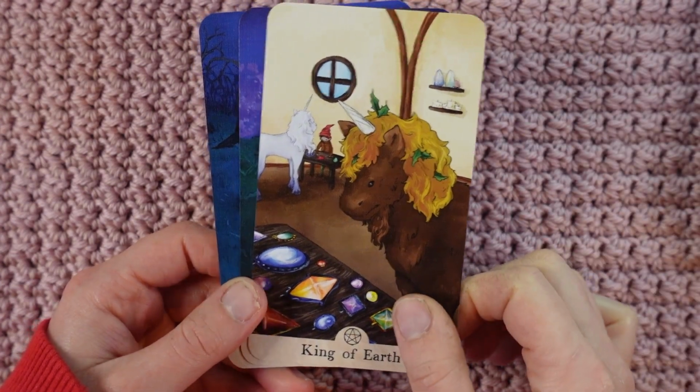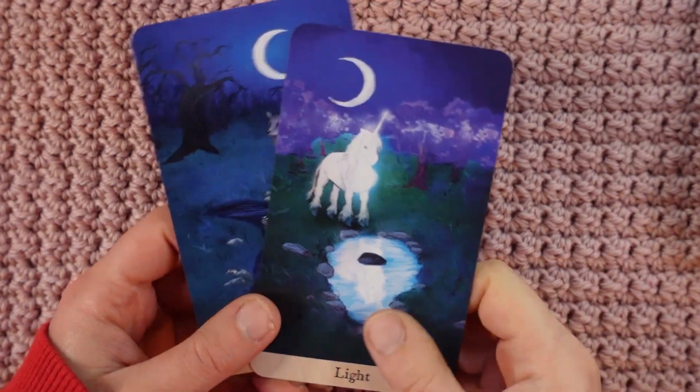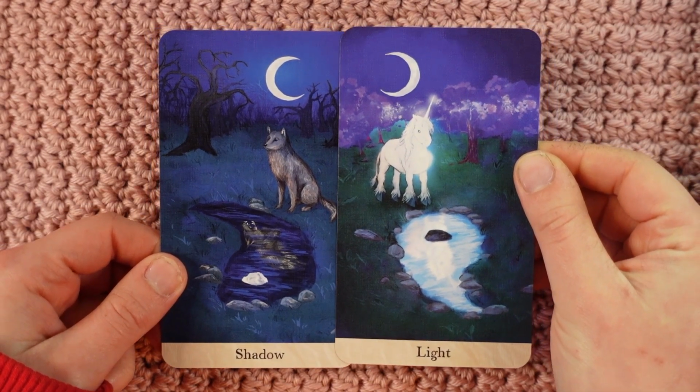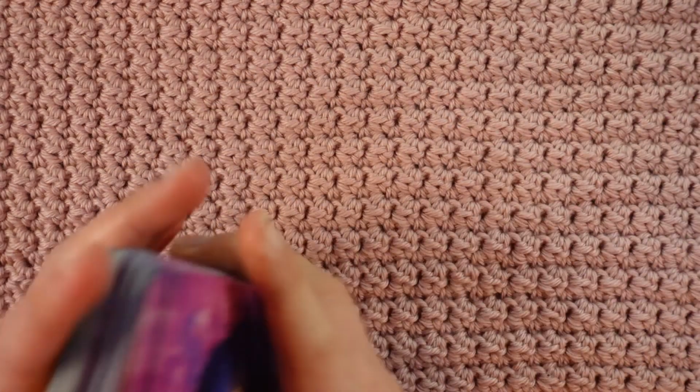King of Earth. And I forgot! Yes! The extra cards, which are gonna be a thing. Slay, Light and Shadow. Yay. Oh my, I can't even. Let's give it a shuffle. And we're gonna look at some, do we wanna, are we gonna do pairings now?